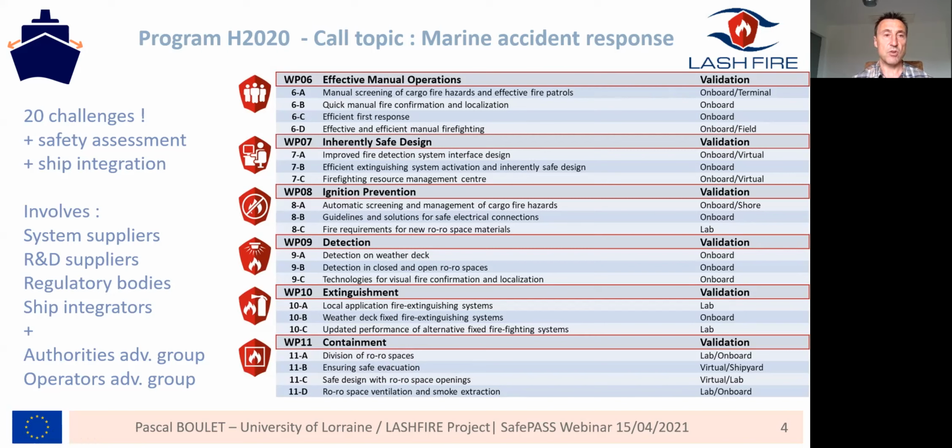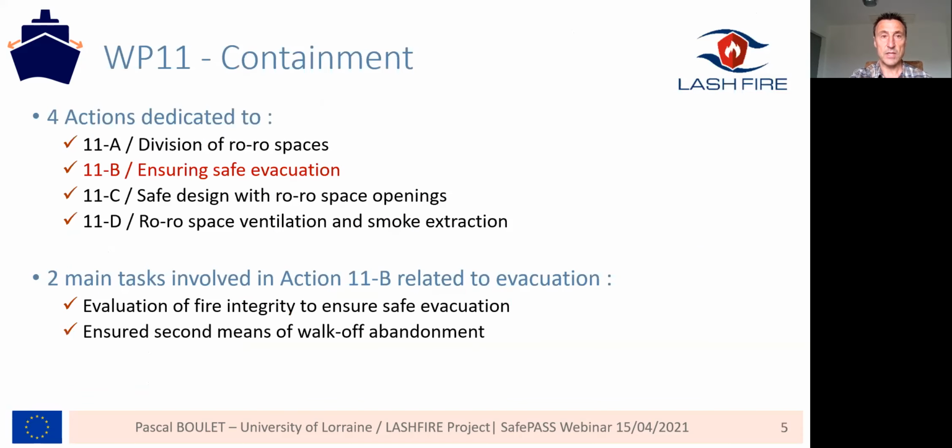So the project involves system suppliers, research and development suppliers, regulatory bodies, ship integrators, and we also take benefit from the opinion of two advisory groups for the authorities and operators.